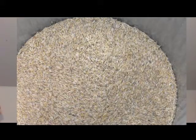And I've got some pictures here of the grains that I feed. I feed a pelletized grain for most of them. This is my oats that I feed to my horse. It's a regular oats. It's not been processed. That's just what oats look like.